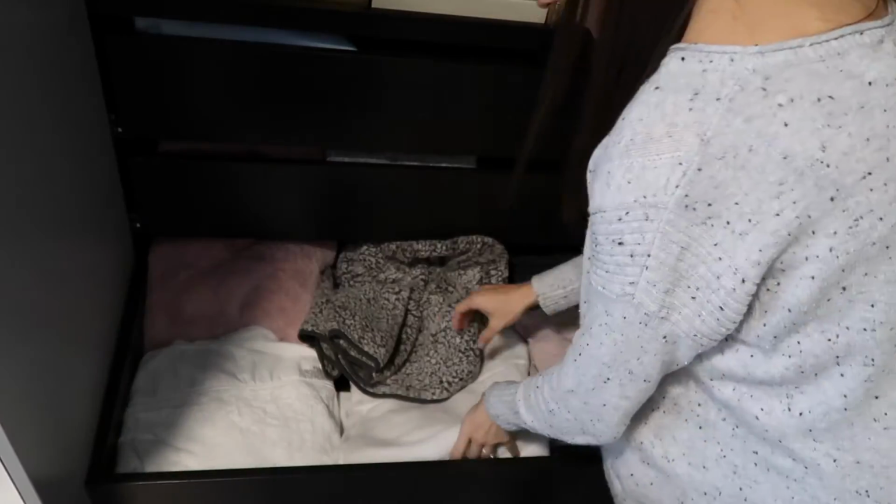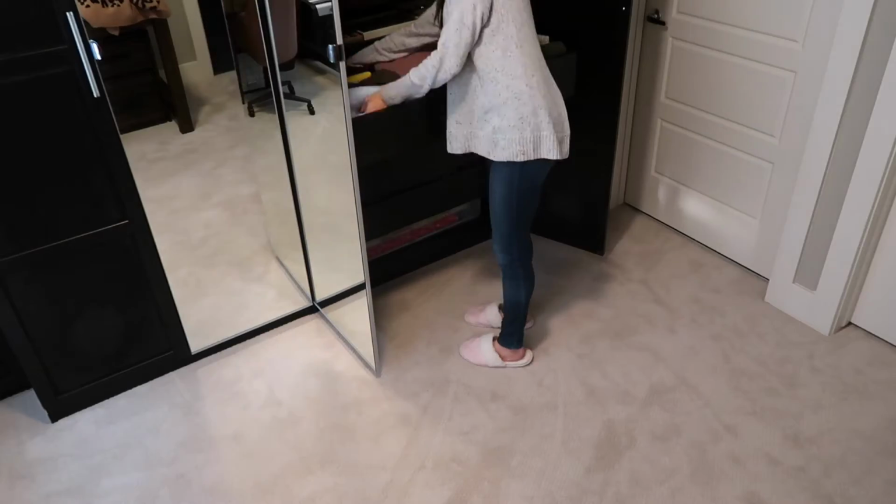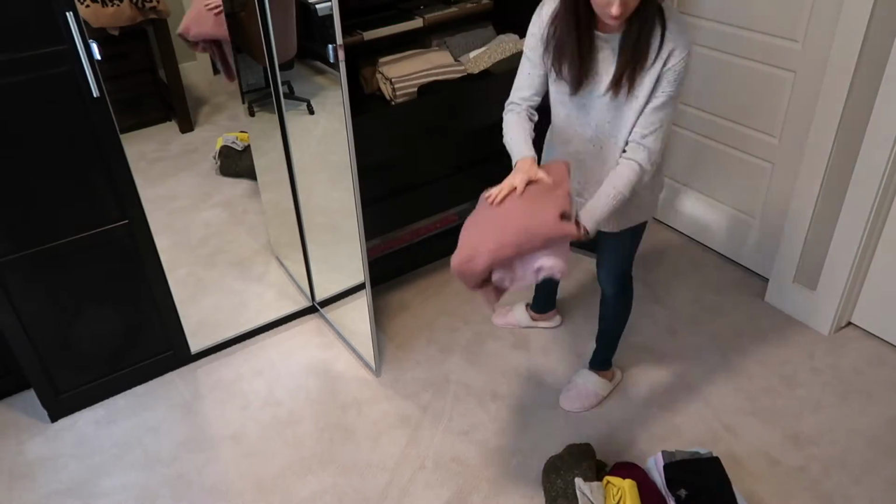So with that initial pass done, I'm gonna grab all of my sweaters out of the top drawer and start refolding them and making sure they're all in color order as well as folded nice and neatly so it looks clean in there.